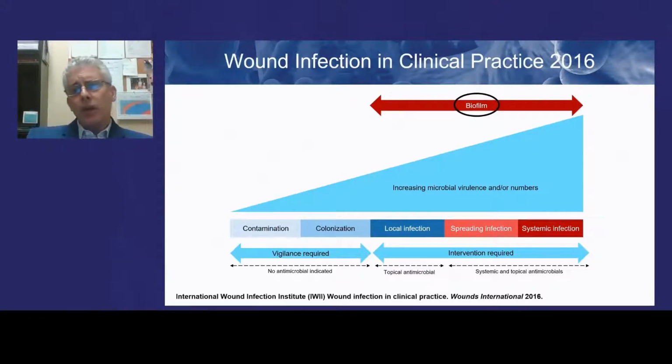The other change is, if you look at the 2008 continuum and compare it to 2016, you're going to see something missing, and that's the concept of critical colonization. It's a term still used today, but the consensus group in 2016 decided that the term critical colonization should be removed from the wound infection continuum, because they could not agree on a definition of what critical colonization was.